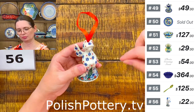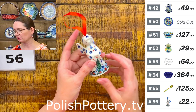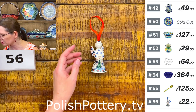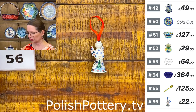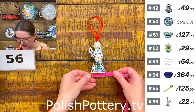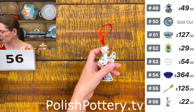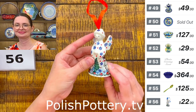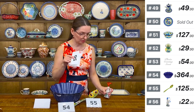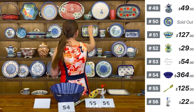So if you push the ribbon a little bit more inside, it can ring as well. So $22, they are maybe 4 inches tall, maybe 3.5. I need to measure it. Come on. 3.5. Okay, 3.5, and at the base, 2 inches by 1.25. Little cute angel. And I had only 4 of them, so maybe they are already sold out. Who knows? Next piece.